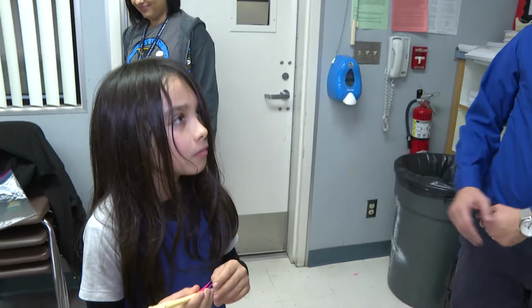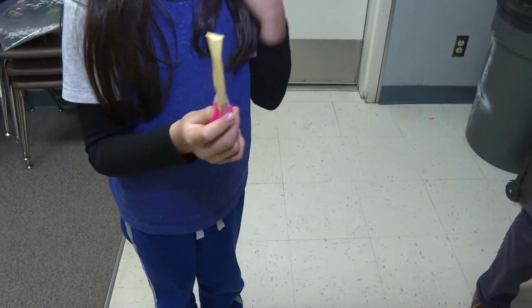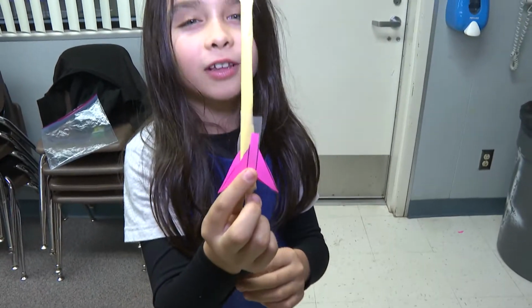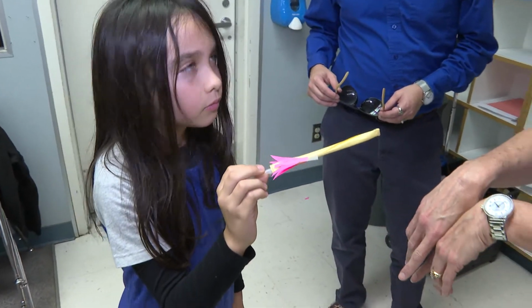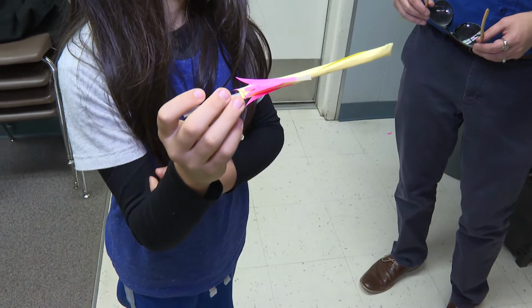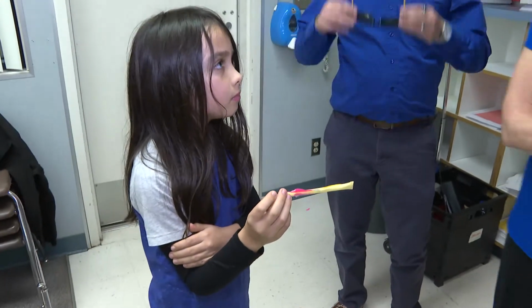All right, so tell us a little bit about your rocket. Did you go further this time than your first test? How come? I used lightweight paper and added these things for velocity and speed. So how do you think these, what do we call them? Fins? Okay, and so how do you think they maybe make a difference? Because they're aerodynamic.